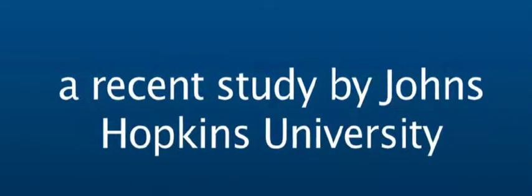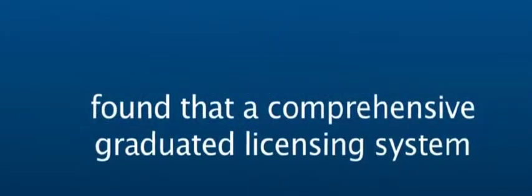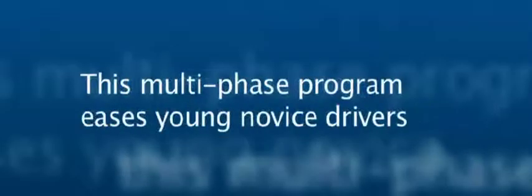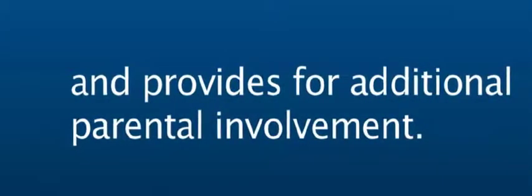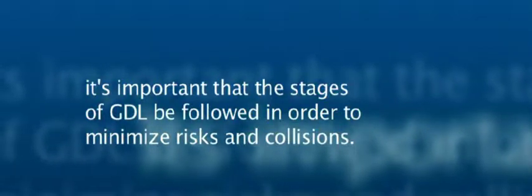These systems make sense. A recent study by Johns Hopkins University for the AAA Foundation for Traffic Safety found that a comprehensive graduated licensing system could decrease deaths among 16-year-old drivers by 38%. This multi-phase program eases young novice drivers into the learning to drive process, rewards them for proper behavior, and provides for additional parental involvement. Since teen crash risk is highest early in the teen's driving career, it's important that the stages of GDL be followed in order to minimize risks and collisions.